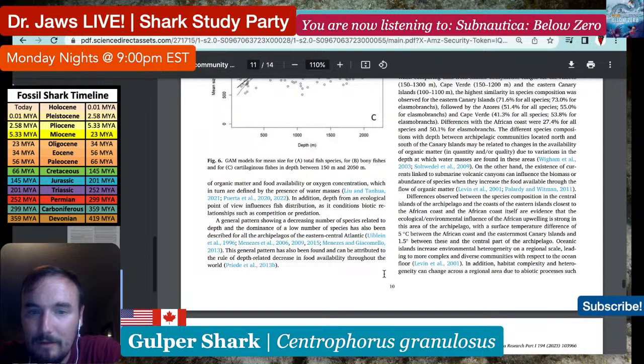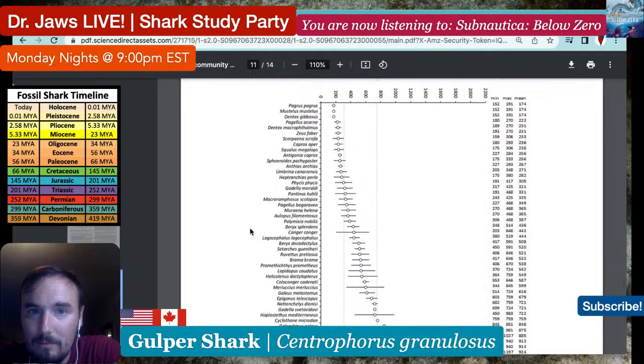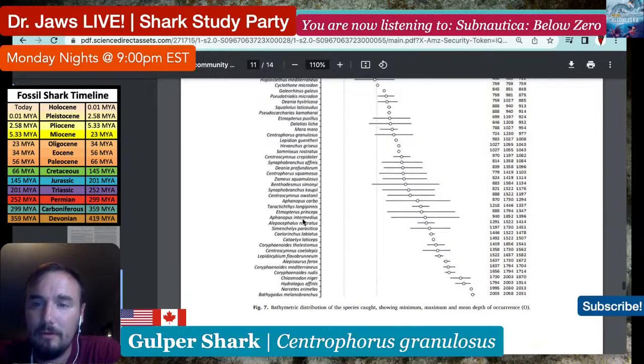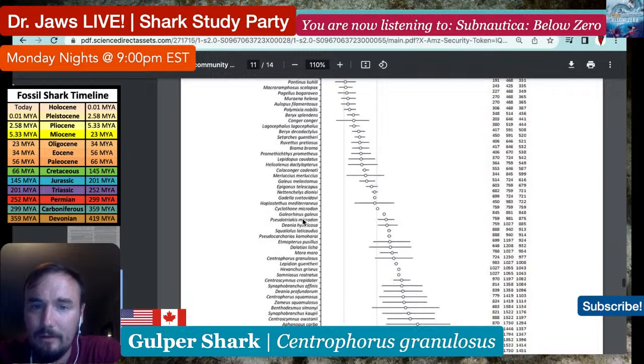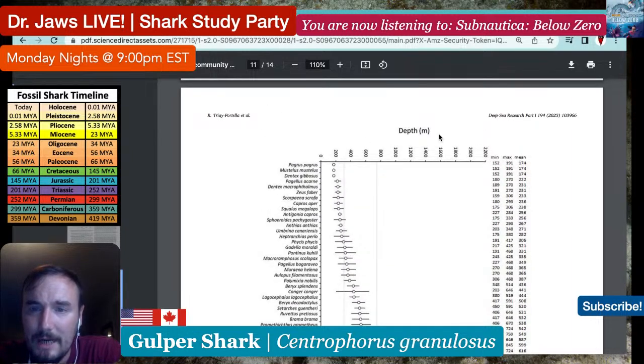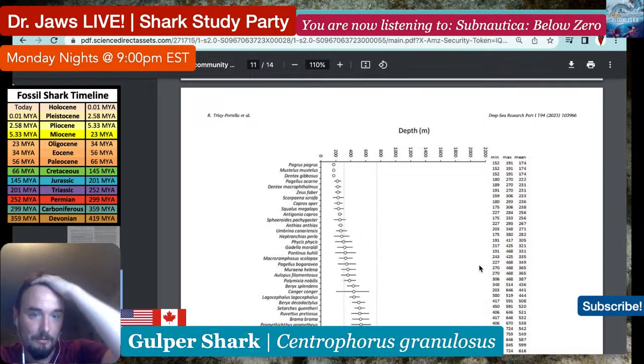Yeah, okay. What is this? Oh, this is really cool. So this is ranking the species from shallow to deep in a way. Like some species are here. This is actually going to be really cool.